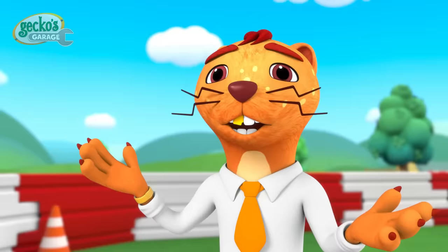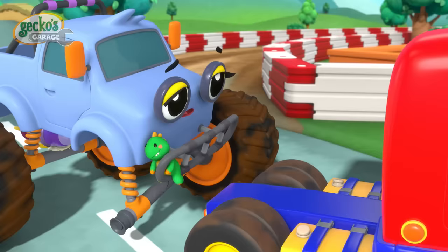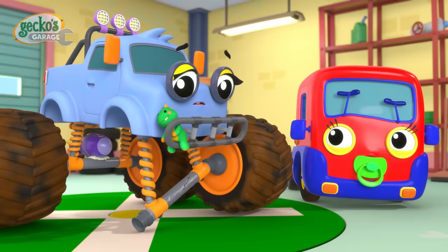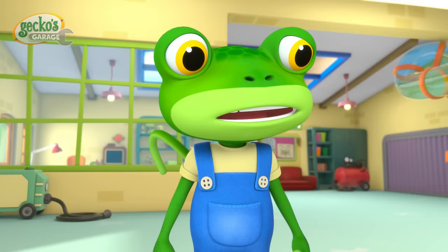Oh, that was my favorite window! I am lucky. Well done, baby truck. Now let's get Molly inside. Wobbling wheel nuts. Molly's axle's broken. We'll need to weld it together and replace her tires. Ready, Max?